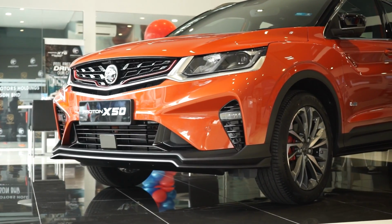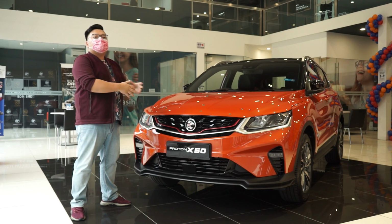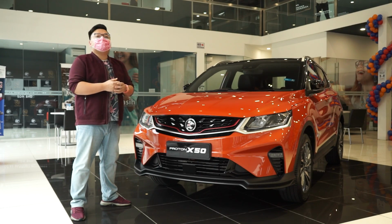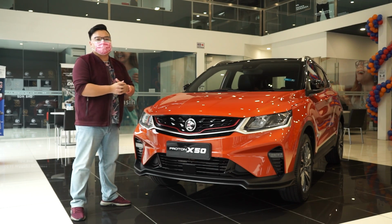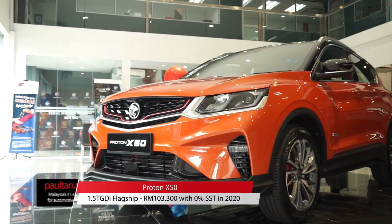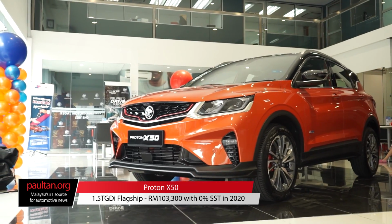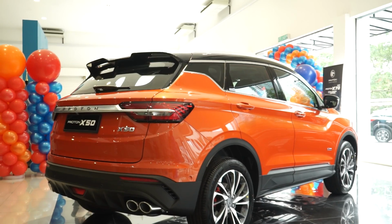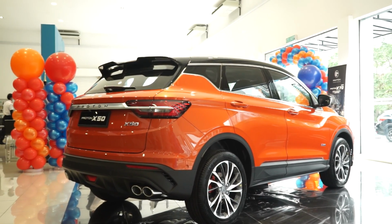There is a manual mode on the gear lever, but unfortunately no paddle shifters across the range. So now finally, the X50 Flagship, the one with all the fancy features that I'm sure you've seen on social media. But it also has a price to match its flagship status. This is priced at 103,300 ringgit, which makes it over 10,000 ringgit more than the Premium version. That's a big gap, but I think that's understandable considering the long list of features that are exclusive to it.